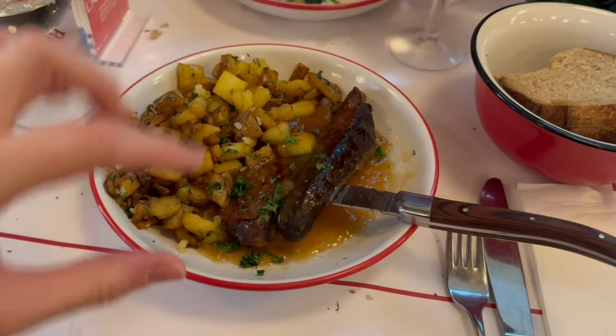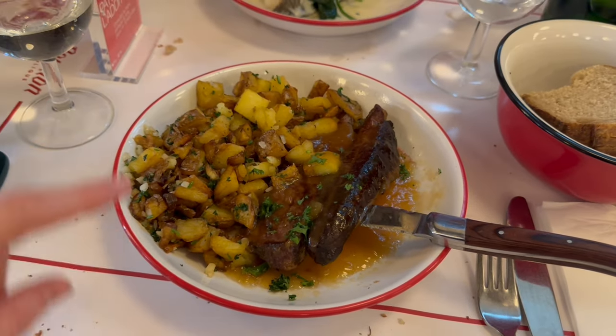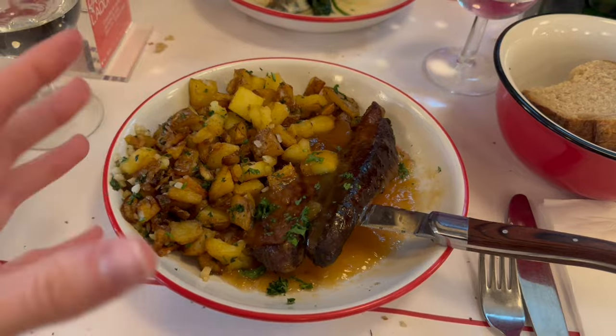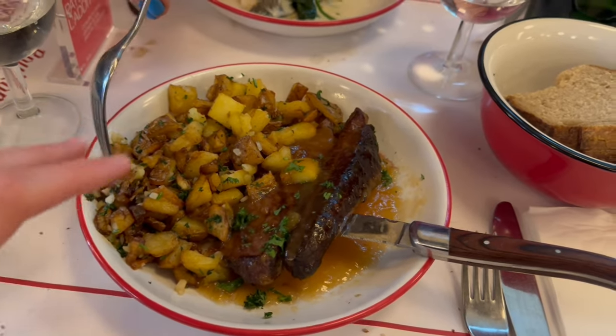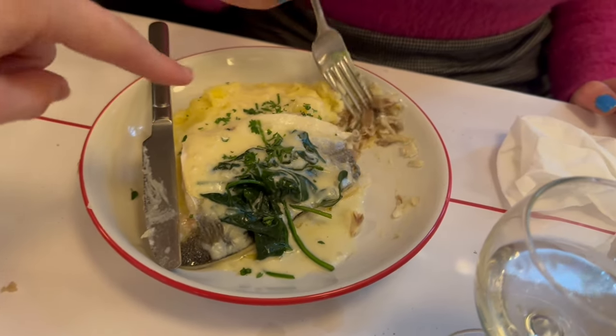So the duck breast is served with orange sauce, with orange inside. And with the pommes sarladaises, it's a way to cook the potatoes in duck fat. Did you take one of the potatoes? It wasn't me. You have the fish with this creamy sauce, mashed potatoes and spinach.